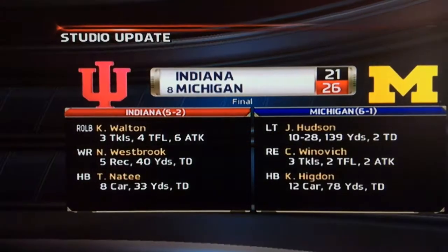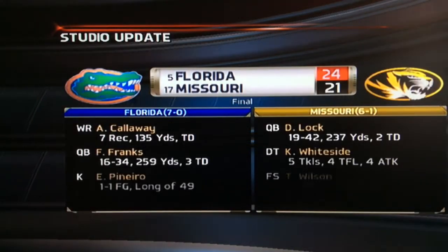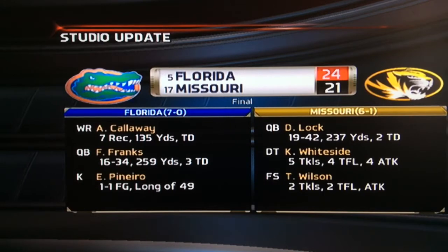The EA Sports Studio update for you folks is number 8 Michigan barely beats Indiana 26-21. Indiana goes down to 5-2. Indiana actually beat Westlake earlier in the season 51-19. And Michigan will go up to 6-1 as the left tackle threw 28 passes for Michigan. That doesn't really make much sense. As number 5 Florida continues their undefeated season, Felipe Franks throwing 3 touchdowns, one of them to Antonio Callaway, as the number 17 ranked Missouri Tigers lose their first game of the year despite the fact that Drew Lock threw 2 touchdowns, 24-21 win for the Gators.